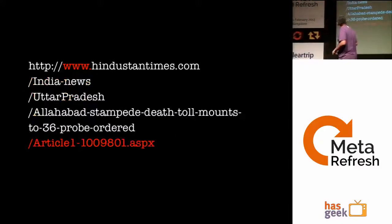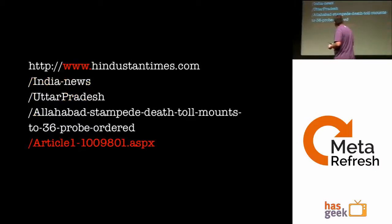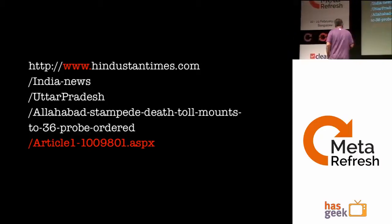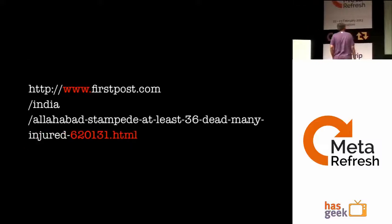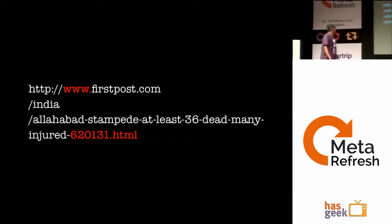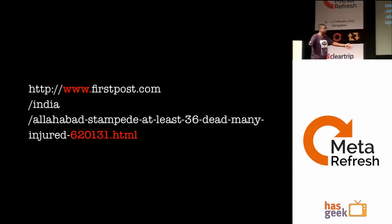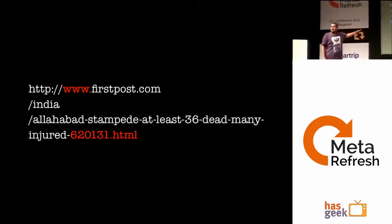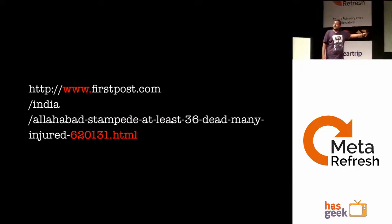If I go to the Hindustan Times case, they are also giving India, Uttar Pradesh, Allahabad stampede, death toll mounts to 36. Probe ordered as well. That's part of the URL. So you understand a little more about the story. And Firstpost.com has a much simpler URL. It goes Firstpost India, so you know that the news is in India. You have the story, but it still puts in something at the very end that does not make any sense to the users.